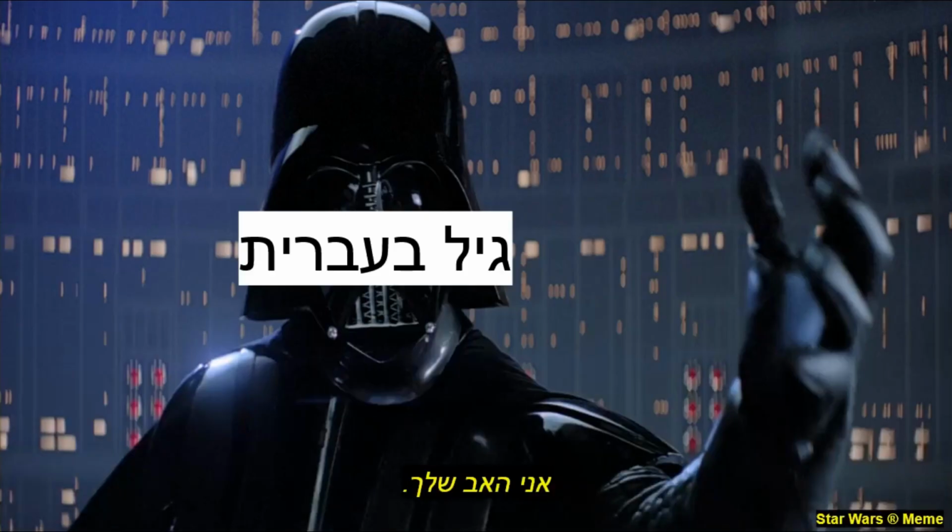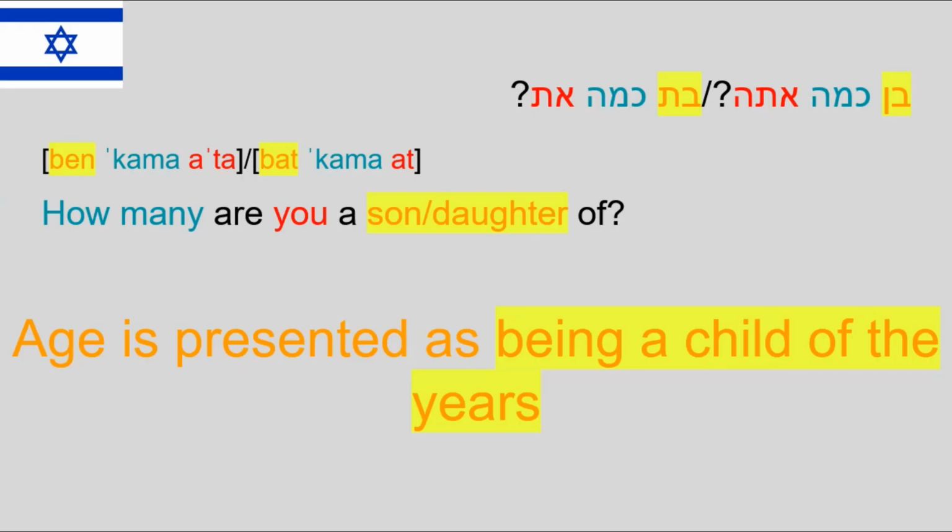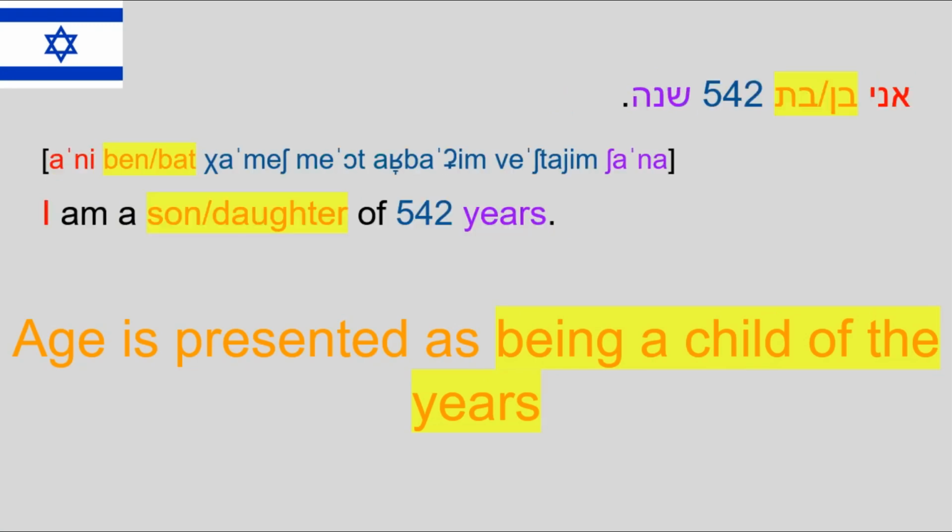And then finally, Hebrew gets a bit creative and thinks of age as being a son or daughter of the number of years. So the question is ben kamata or bat kamat, literally how many years implied are you a son or daughter of? And the response is ani ben o bat mispar shanim, meaning I'm a son or daughter of number years.